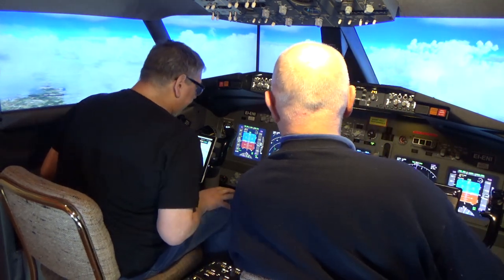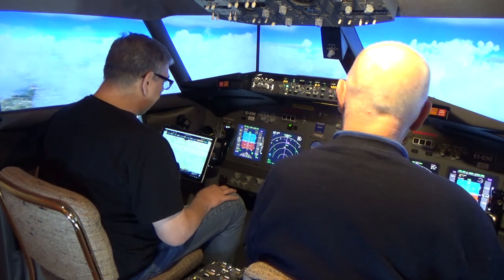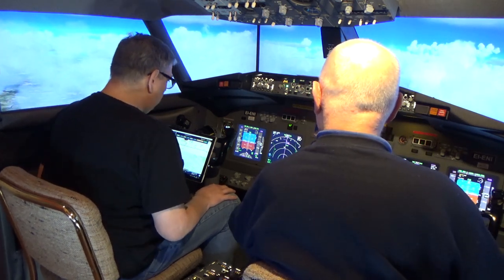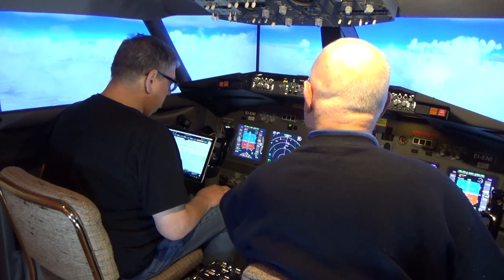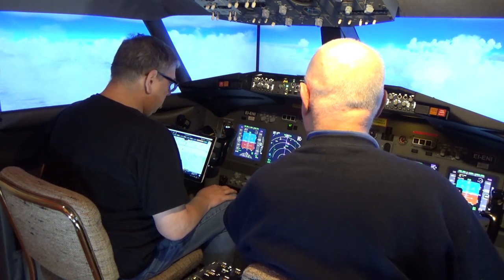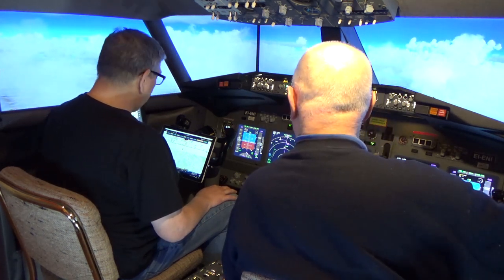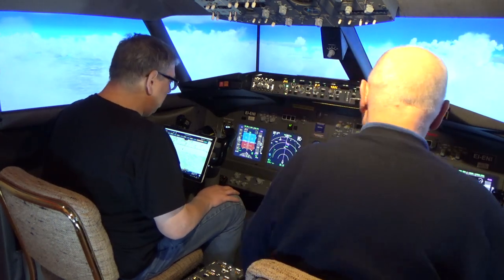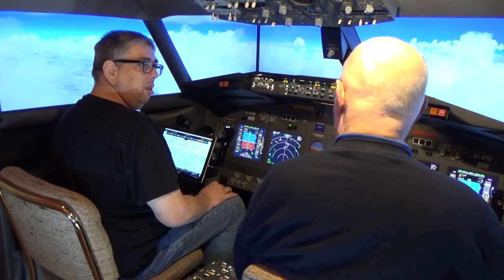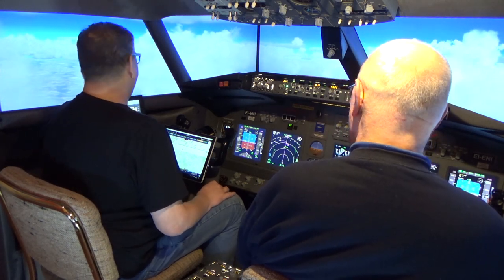And there's our rate of descent. So we need to keep that needle centered. Otherwise it's too high. So right now, we're on the course that the computer says is optimum for our landing. And as long as you don't push this button, we'll do auto land all the way in. Unless you want to be bold and fly it in, it's up to you.